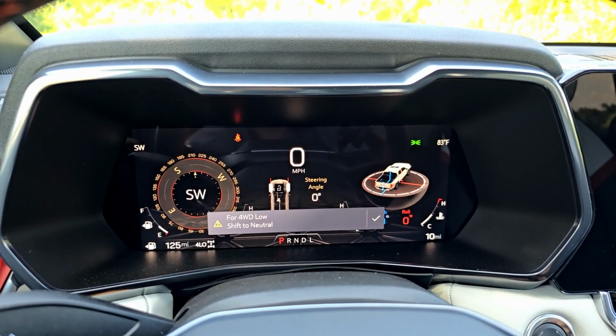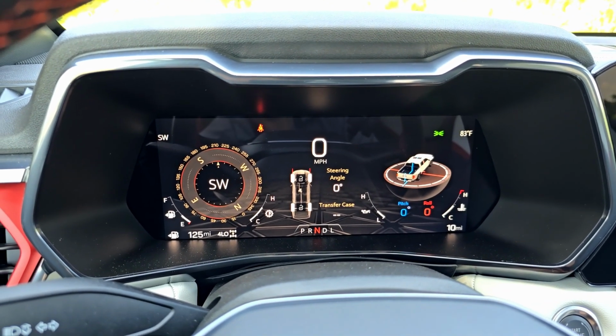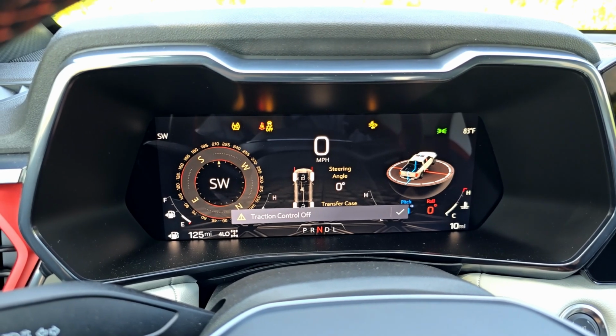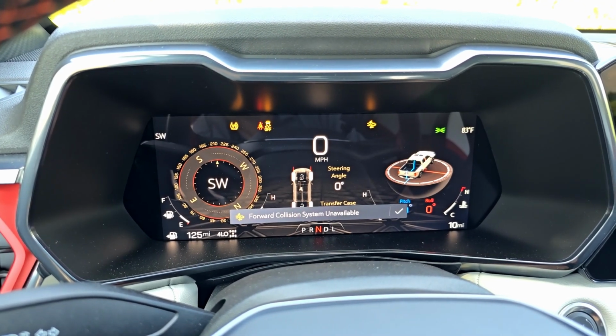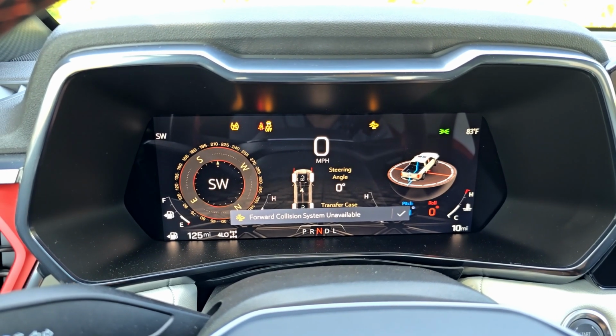All right, we're going to shift it to neutral first, of course, and put it in 4 low. Okay, and then with the traction control off, it just gives you the warning: forward collision system unavailable. Yeah, this is where you're doing some serious off-roading. That's where you switch it to this.